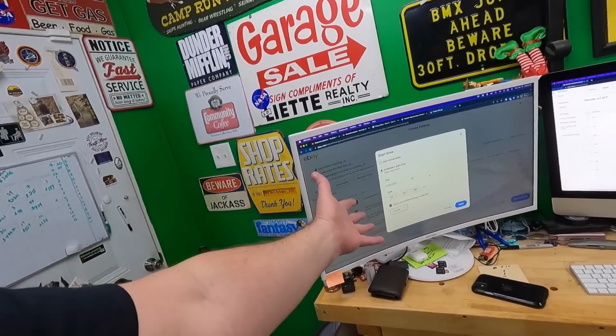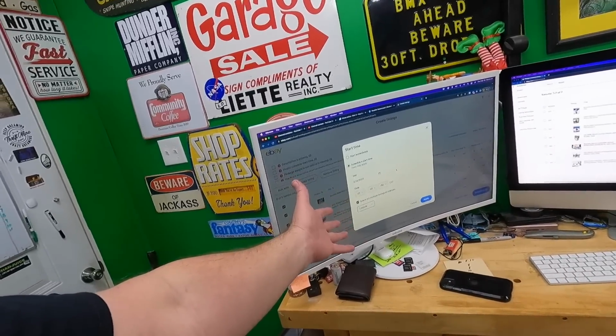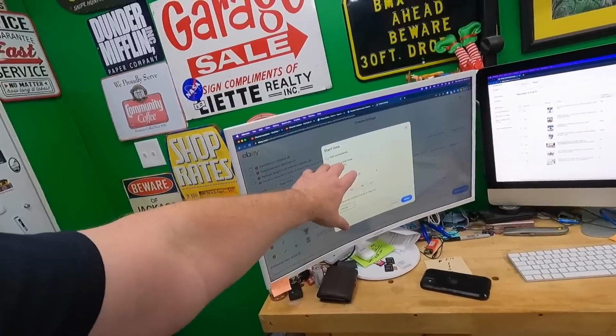I learned this, and I think a lot of people may not know this. Yeah, that's powerful, especially if you run a lot of auctions.